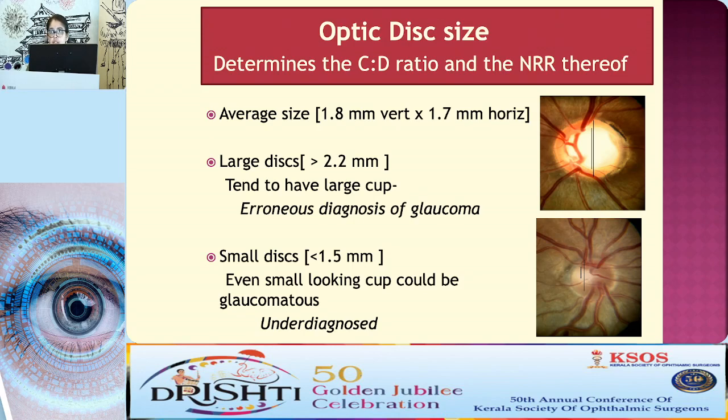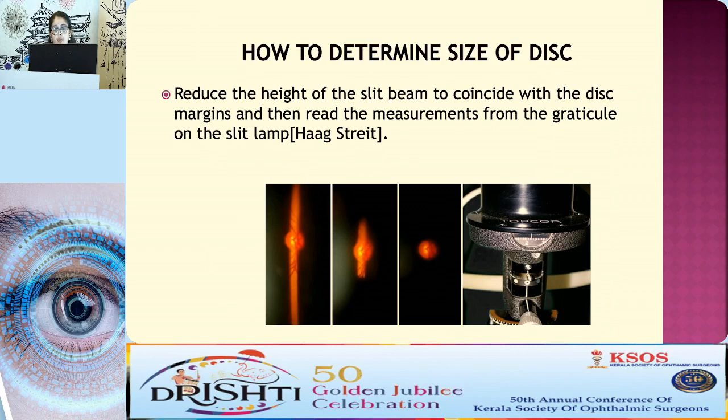So if it's an average size disc, the Eason's rule, etc. will stand good. But if it's a large disc, the cup is also going to be large and we may over-diagnose glaucoma. Similarly, you all know that in a small disc, even the slightest enlargement of the cup could be glaucomatous and we may under-diagnose glaucoma. So disc size is a parameter which should always be kept in your mind. And with experience, we can always understand what type of a disc it is.